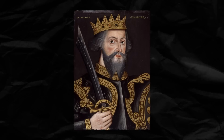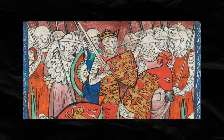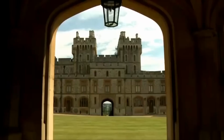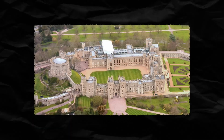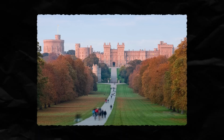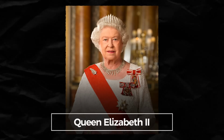Number 7. Windsor Castle. Back in the 11th century, William the Conqueror took his hoarded wealth and invested in Windsor Castle. The English palace is still the oldest and largest occupied castle in the world. Unlike many of the other castles on this list, Windsor Castle is still in use as a royal residence. Queen Elizabeth II reportedly enjoys visiting Windsor on the weekends.